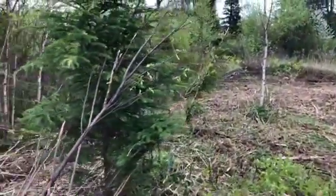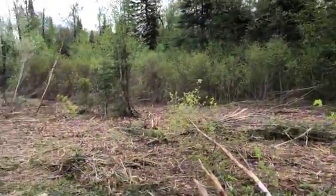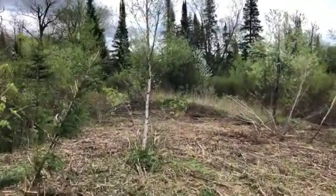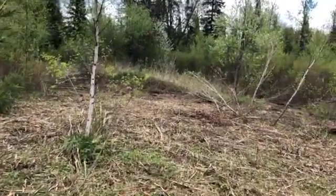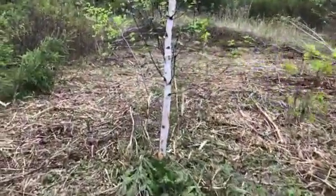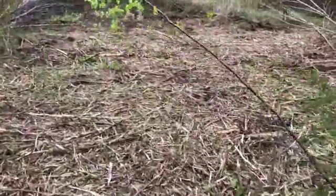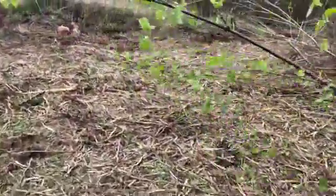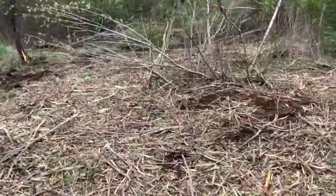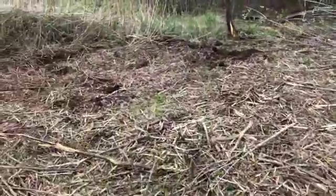What I tried to do is some of these evergreens and some of these birch, I tried to leave as many of those as I could. You know, just some of the bigger ones and spaced out more. At any rate, you can kind of look at it, it just chews it up pretty good. So pretty impressed with that. Pretty impressed.